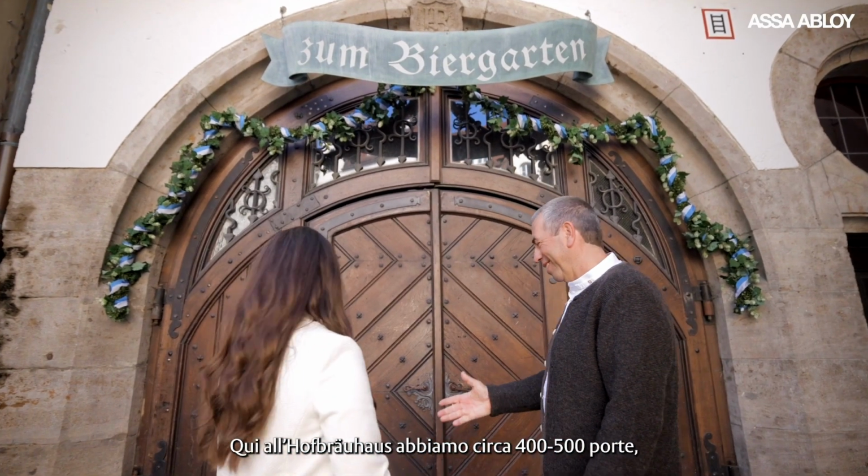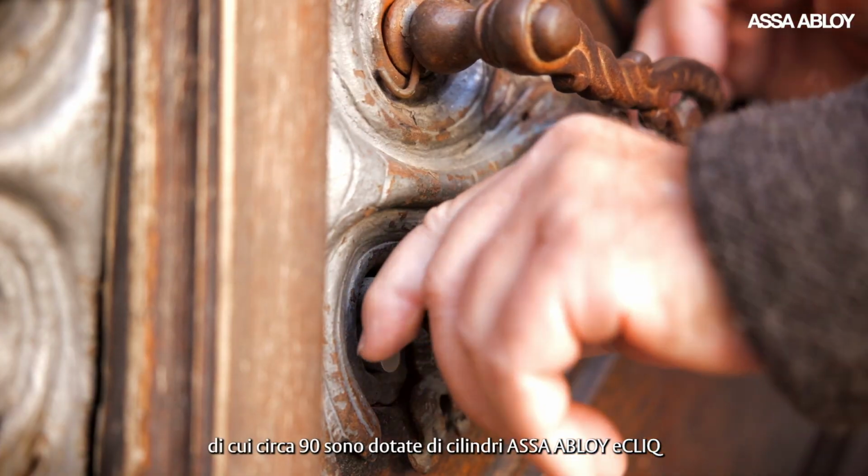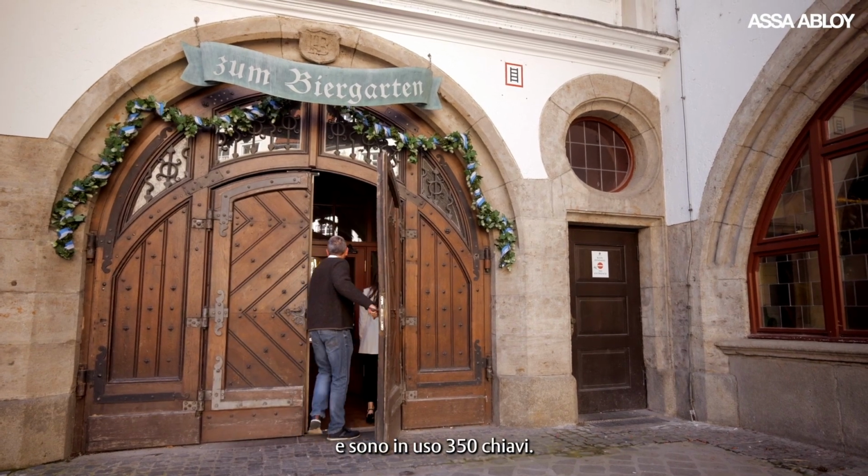Here in the Hofbräuhaus, we have around 400 to 500 doors, of which about 90 are equipped with ASSA ABLOY eCLIQ cylinders, and 350 keys are in use.